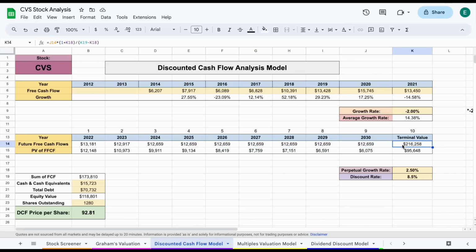I think this is a company that's really hard to project the future free cash flow for, because a lot of people for CVS are projecting that the free cash flow will be a little bit lower for the next couple of years, and then it's going to stagnate and stay steady moving forward after that.